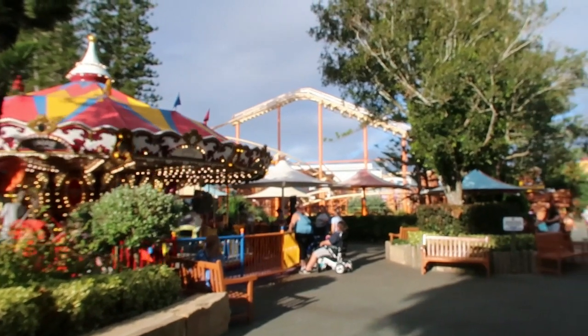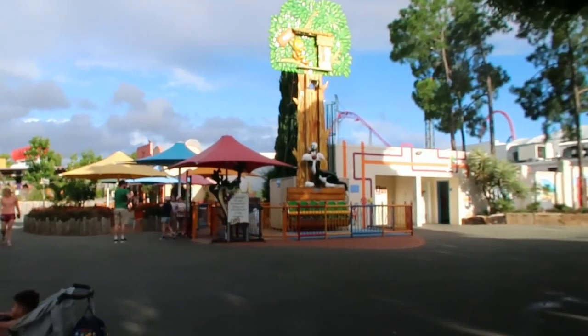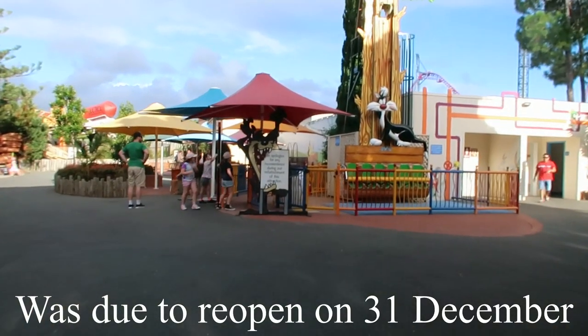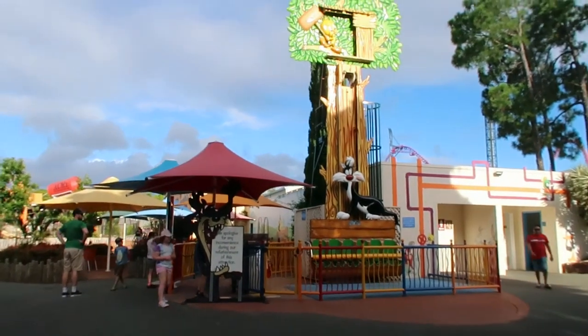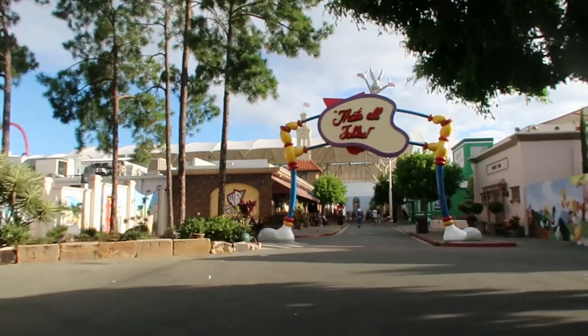Okay, so the carousel's working and the little coaster's working. This little bouncy thing here is still closed down, but I know that it was closed until early this year. I just cannot remember exactly when it was meant to reopen. Saying that, let's keep heading to the other end of the park, like I was saying.